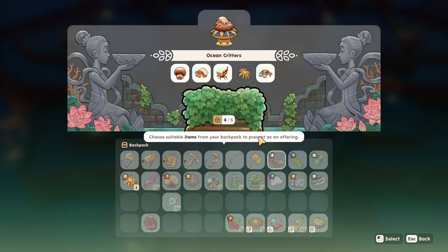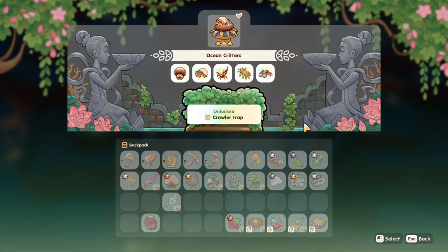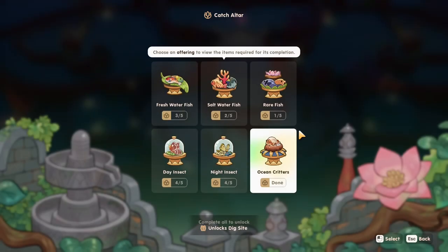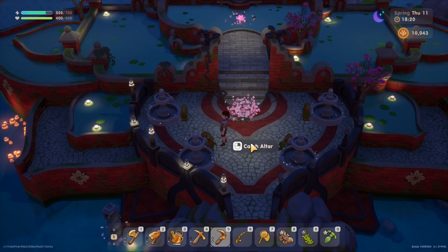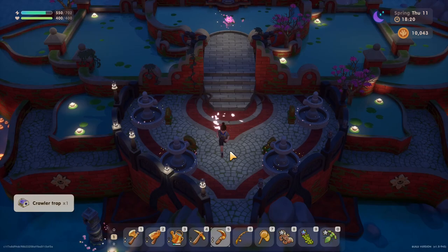Catching ocean critters. Here we go. All right. Have a sunflower sea star. Unlocked crawler trap. Oh, excellent. Thank you. We can always use another one of those.